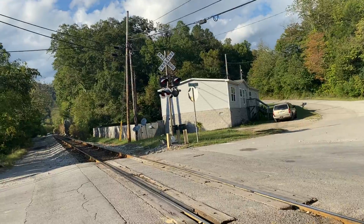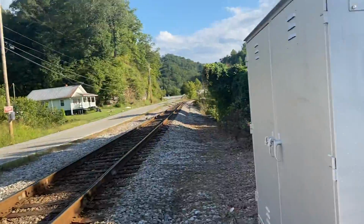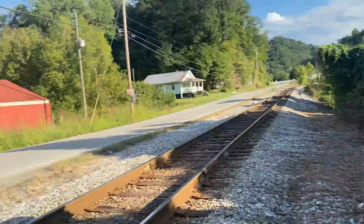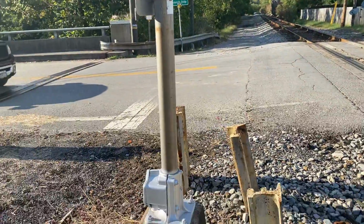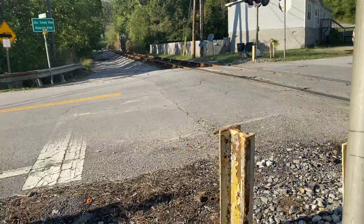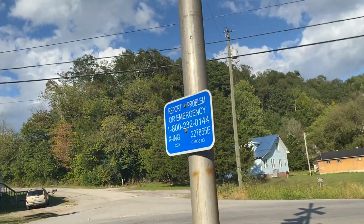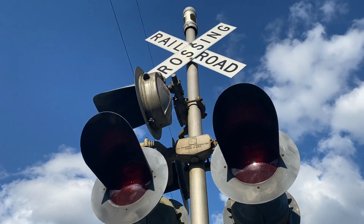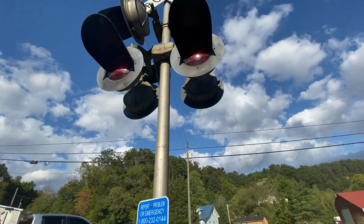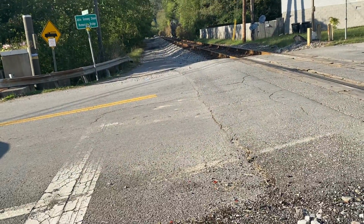Their second signal is the same. It's Western Color Haze over here with Federal Signal. And over here is the relay case. With WRS junction boxes. The pathway over here leads to somewhere else.